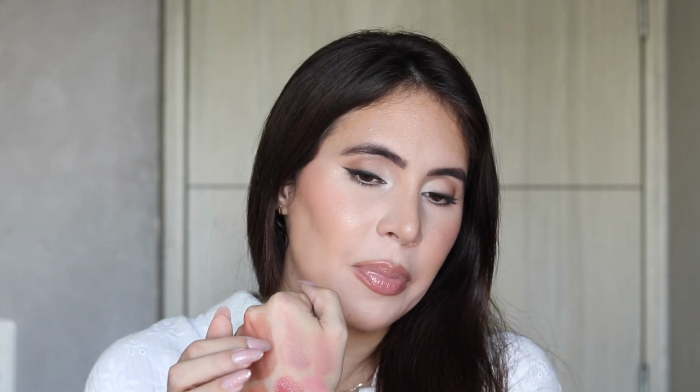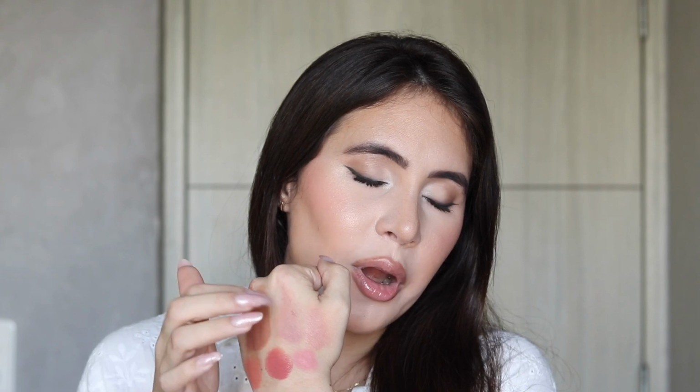This reminds me a ton of Madly from NARS, but in a cream form. It's also similar to Bareback, keeping in mind that Bareback is a little bit more cool toned and it has a hint more of a lavender shade. I would love to mix these three together, like Bliss with Bareback or Bliss with Barely Blushing. But these are all wonderful.